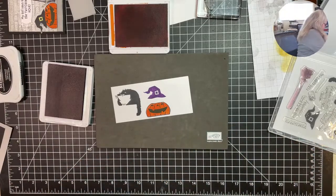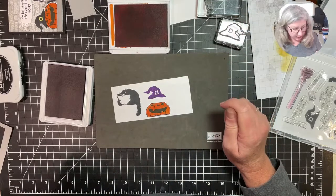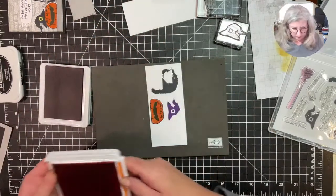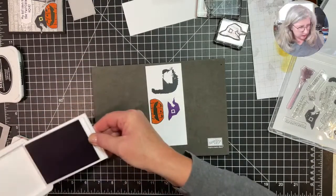Purple and orange are complementary colors on the color wheel. Did you guys know that? It is, it is. All right, and then the sentiment, I can get on this piece too. Let's put this away. And let's put this away.